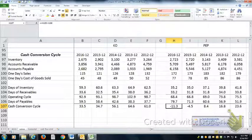We would want to look a little bit deeper to try and figure out why that is, and you'd go through the 10K and or through news articles trying to figure out how come there is such a big difference. But at this point, remember, all we're saying here is that there is a very big difference in how they manage their operating cycle and their cash conversion cycle.